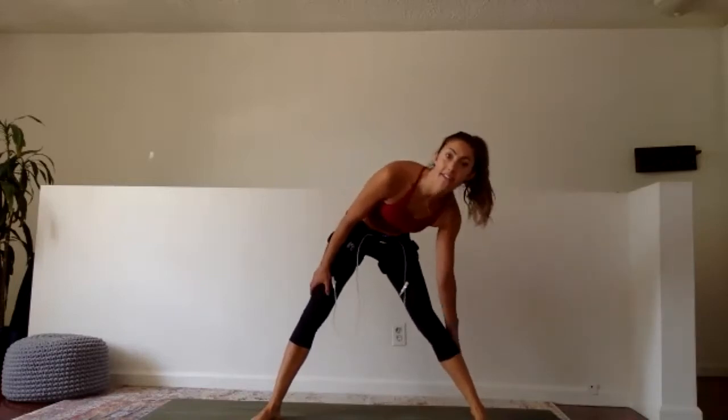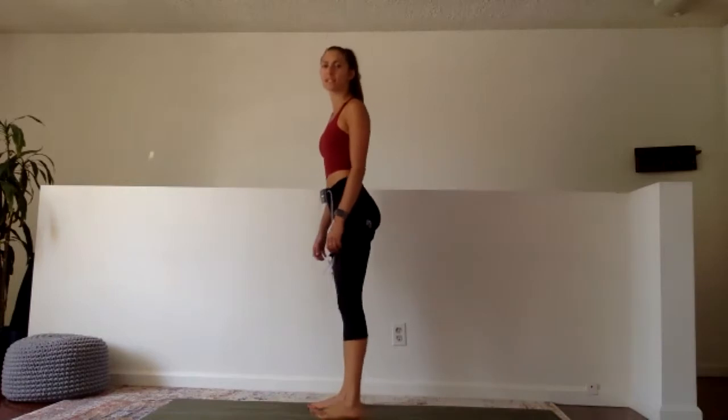So, smaller muscles to bigger muscles. We're starting with our calves. And today is a very special day because two things we do today are going to be for our calves. The first one is calves and quads, and the second one is calves, glutes, and quads. So, first one, it is a heel raise to sit.